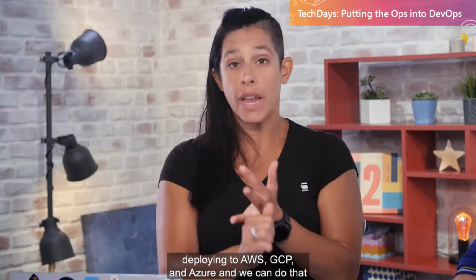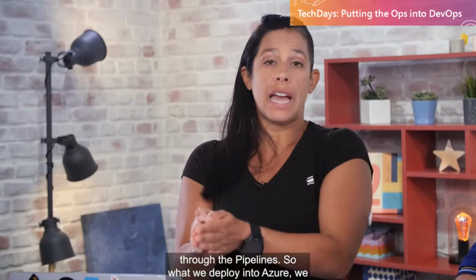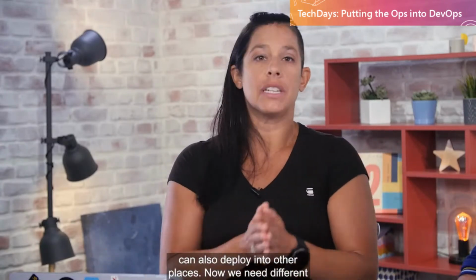They are deploying to AWS, GCP, and Azure, and we can do that through the pipelines. So what we deploy into Azure, we can also deploy into other places. Now we need different types of infrastructure as code and different methods, et cetera, especially for the different clouds. So we're not going to get into that, but let's review what Azure DevOps is made up of.